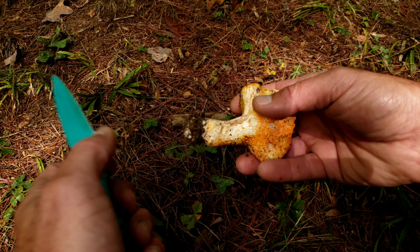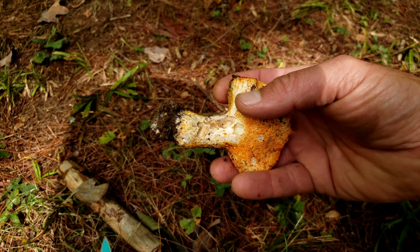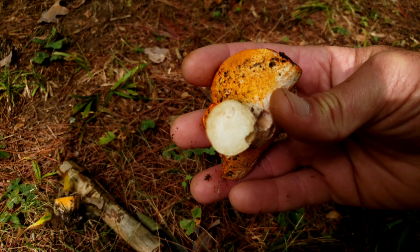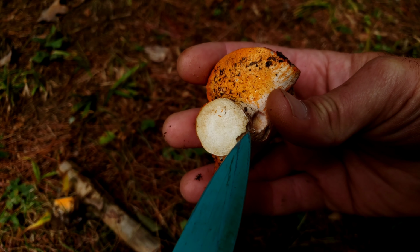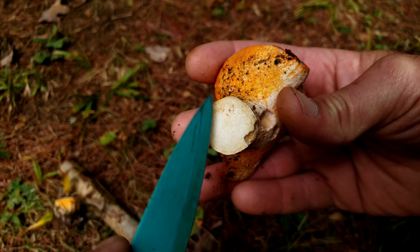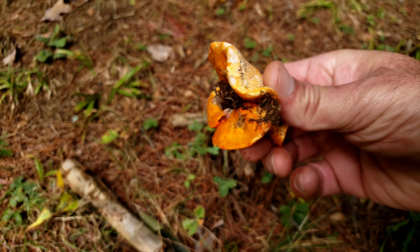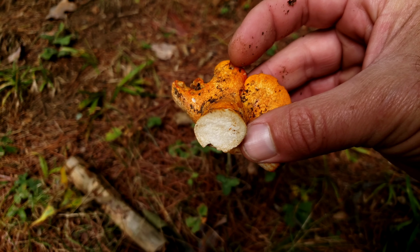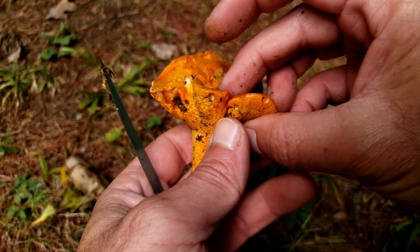Get off there. See, this one's a little more speckled, looks like spray paint. All right, so if you look closely, you can see how it's starting to get dark right around that edge there. And that is it starting to turn. That white center, still edible, still good. If you took it home and ate it, it still would be fine. But that's the sign right there. It's just starting to turn. Most people don't even look at them like that.